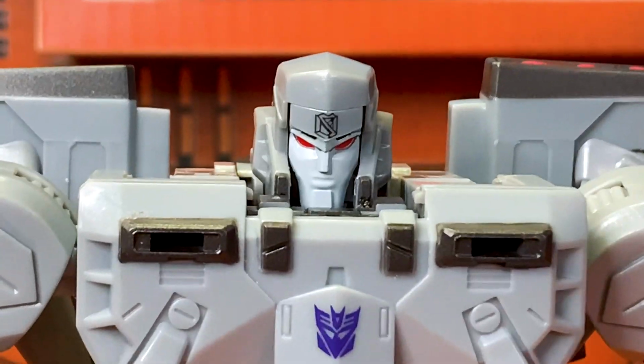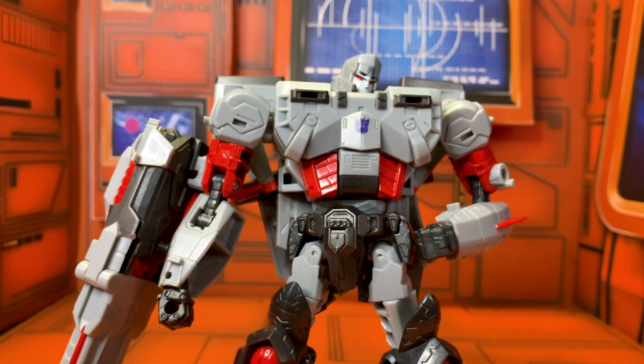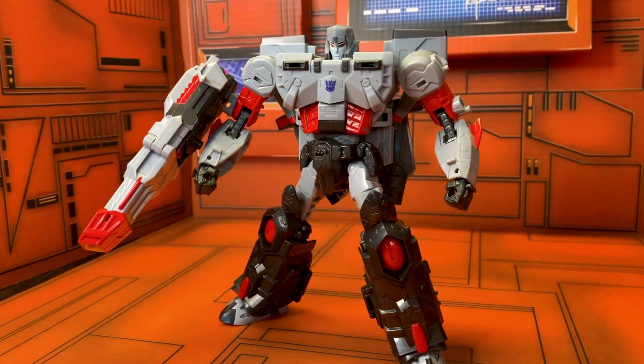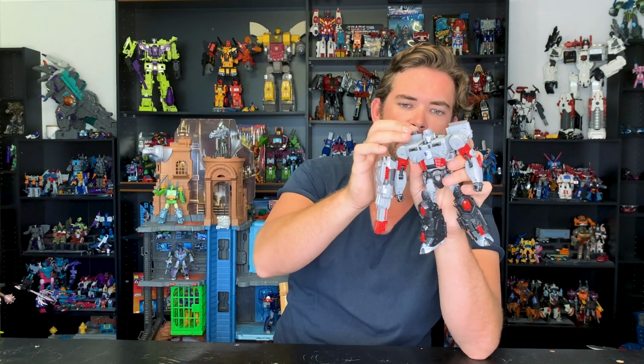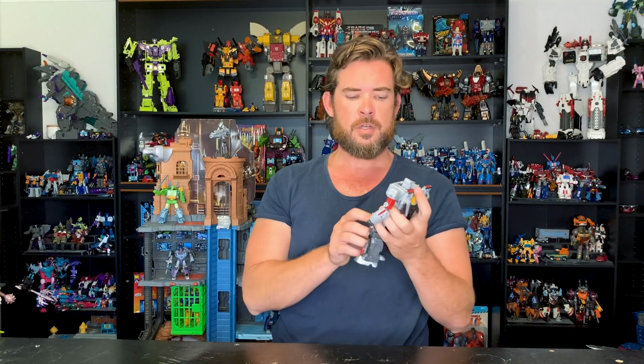The number 1 spot goes to Generation Select's Super Megatron. There is just so much to like about this figure, right? I know that he should be starting with his shoulders up and knees out, but I personally feel like it makes for a bigger, cooler transformation if they start tucked away. It also gives you slightly cleaner lines for just a cool looking Megatron.